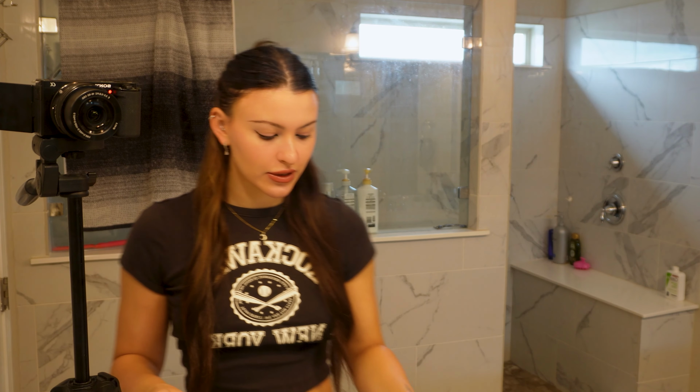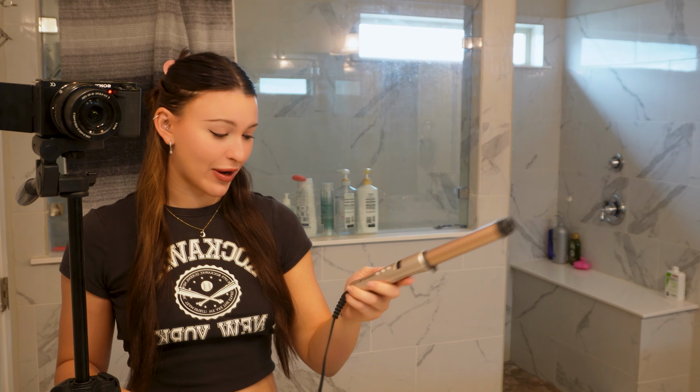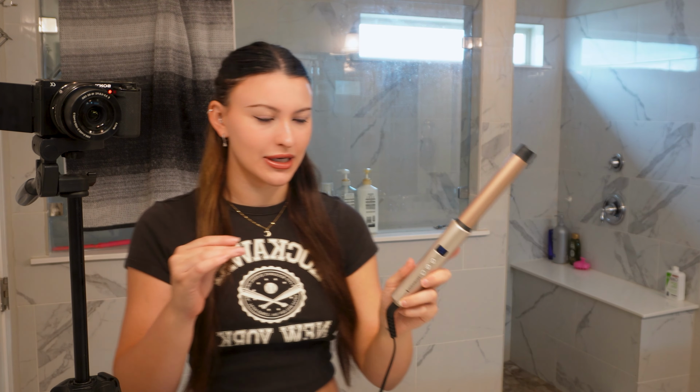Okay, I just used this little wand by Remington. Again, I know literally nothing. I also think that I'm going to get one of those clip curlers, but that really scares me, and this is pretty self-explanatory. I already kind of sectioned off my hair.